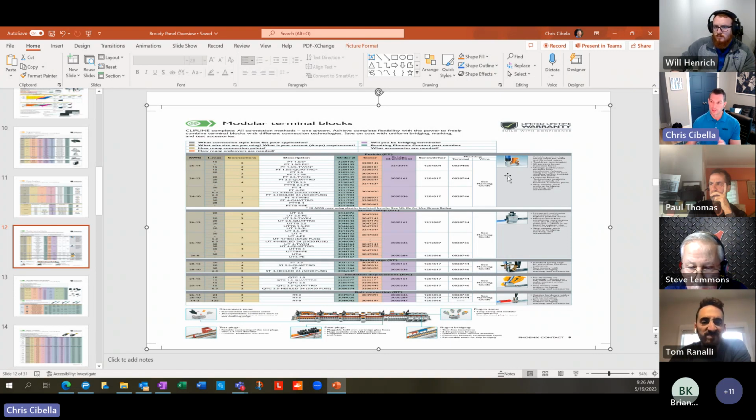And so at the end, I'll talk about tools a little bit, but if you have some customers that are not using ferrules and they would like to, we sell ferrules, we sell hand tools, we sell automated tooling. We can help them in that process. And so this is a high runner. This push-in, one of these blocks is being made in Pennsylvania right now, also is one of the highest runner screw terminal blocks being made in Pennsylvania right now as well.